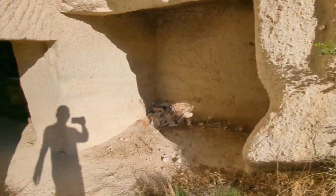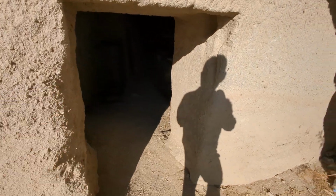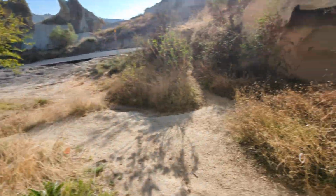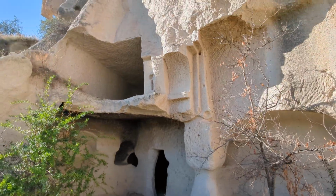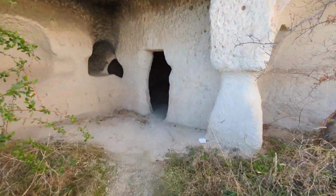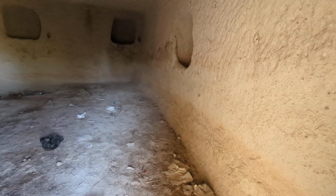Now this one here, someone's filled up with their storage stuff, but here's another area just right next door. So you can go in here. You can see where people lived in all of these. And this is the way these are in this whole area. There's one up here. There's one down here. I think we poked our head in here briefly, so you can see that.